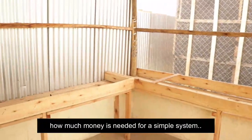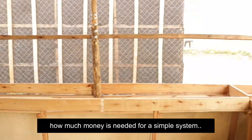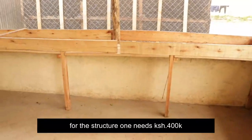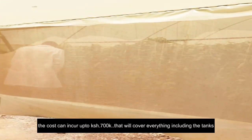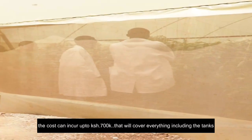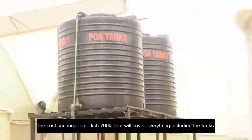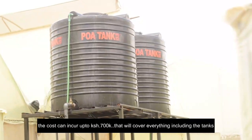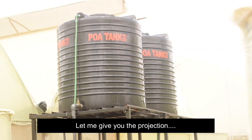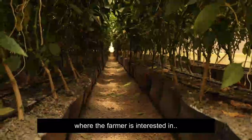Okay, when you talk of money, how much do you need to start a medium hydroponic setup? A medium hydroponic setup? Yes. For the structure, you need something like 400,000, and then for the troughs and the pumping system, when you have 700,000, that will cover everything, including the tanks, right? Yeah. Including the tanks and the entire system, 700,000. And let me give you the projection now. That is what a farmer is interested in. Yes.